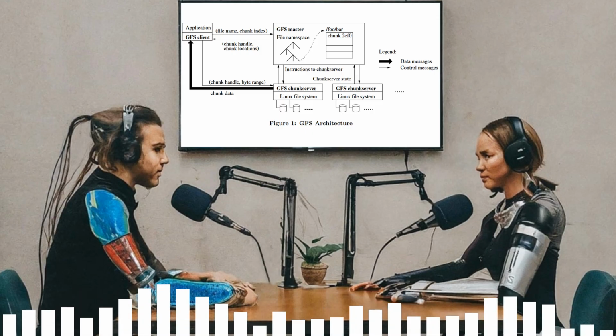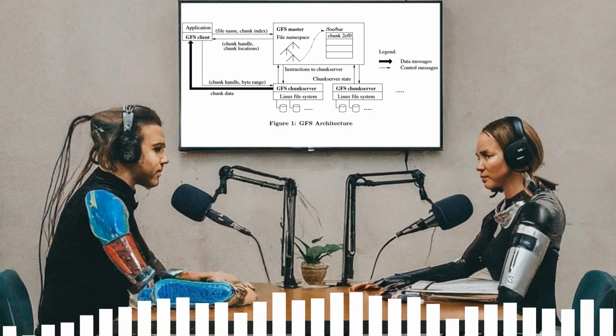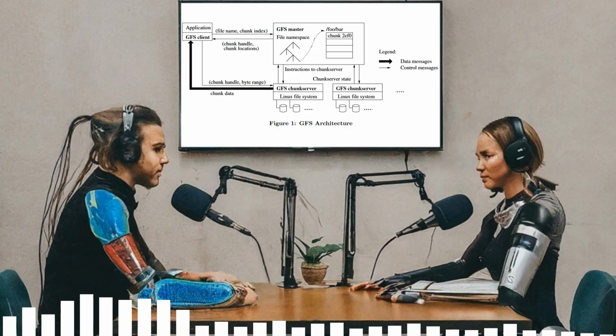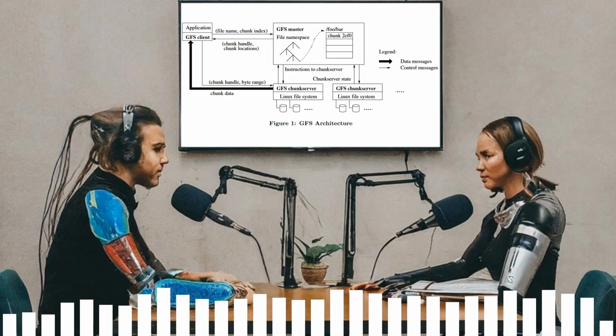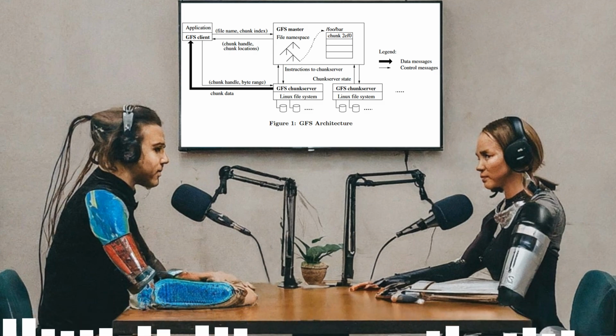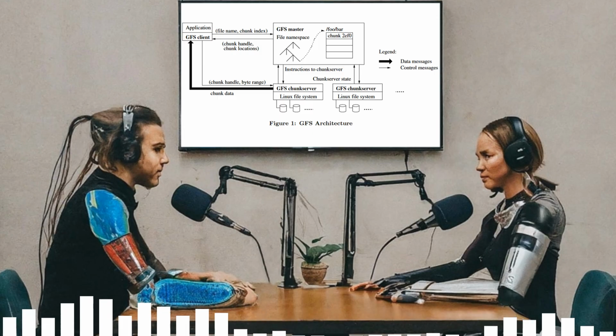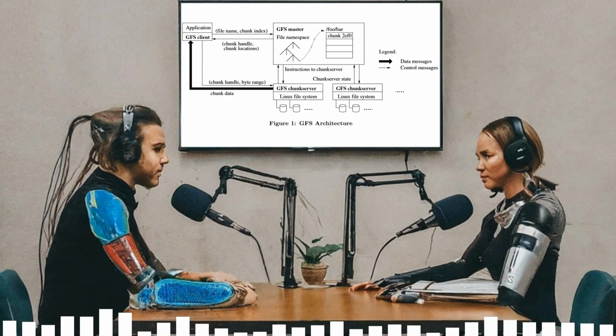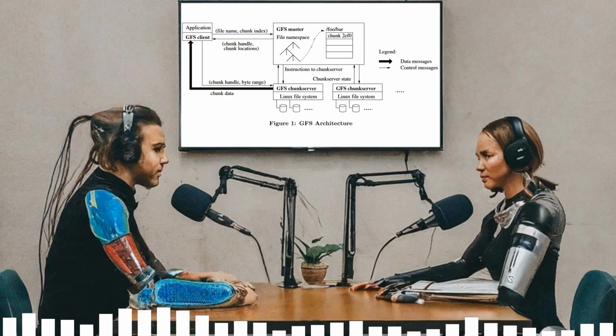Right. And crucially for reliability, it aimed to distribute the replicas of the same chunk across different physical machine racks within their data centers. The goal was usually to have at least one replica on a different rack from the others. So that the data would still be accessible even if an entire rack experienced a power outage or network switch failure. Exactly. Surviving correlated failures like rack failures was a key design goal.